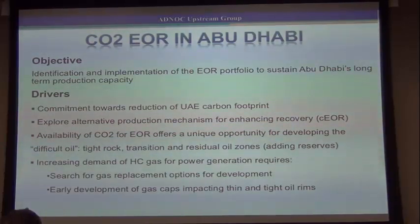Every percent counts tremendously. Some of the drivers: commitment towards reduction of the UAE carbon footprint, and exploring alternative production mechanisms for enhancing recovery. Chemical EOR is one that we're again pushing for. We have availability of CO2 for developing the difficult oil, adding more residual oil, extracting more, adding reserves. Mostly what ADNOC has been doing is re-injecting hydrocarbon gas. You may ask yourself, if you re-inject another gas that's not hydrocarbon, you can make value of the hydrocarbon gas. They need more hydrocarbon gas for power generation. So that is another way to use EOR or other gases, so that it frees up the hydrocarbon gas for commercial purposes.